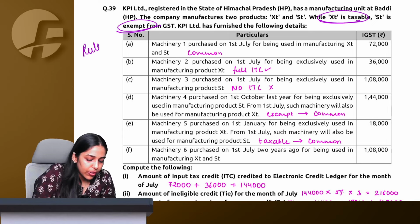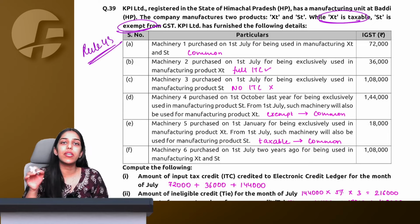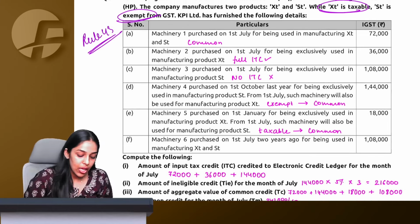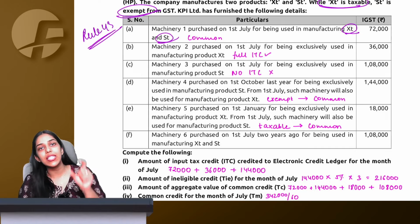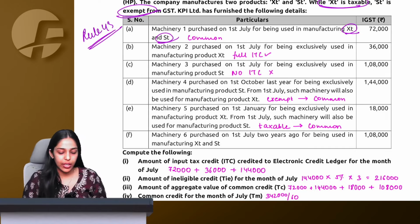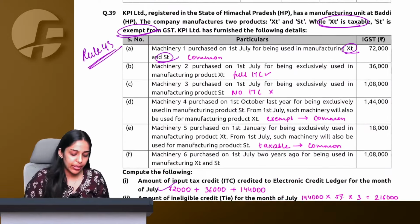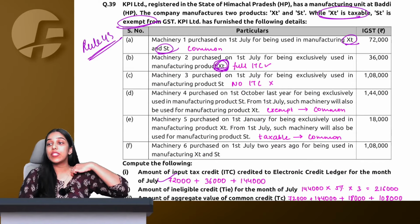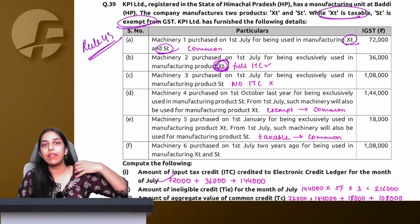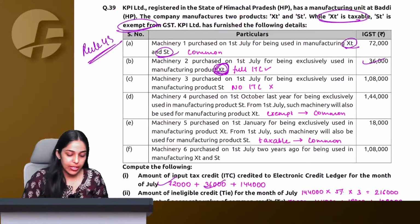We are going to solve it according to rule 43, input tax credit chapter that we have studied. So this machine will be used for both. Now if something is used for both, for once we will take everything in the electronic credit ledger. So the entire 72,000 I will take in my electronic credit ledger. Machine 2 purchased exclusively for XT. If something is exclusively for XT, then anyway full ITC is available. So the entire 36,000 I will take in my ITC ledger.